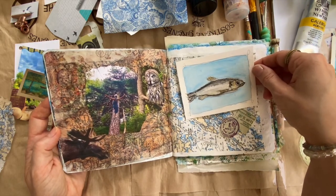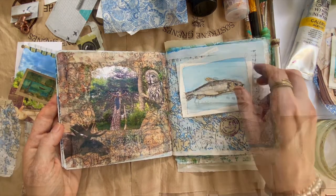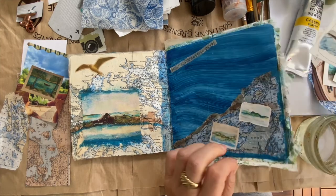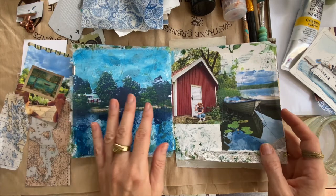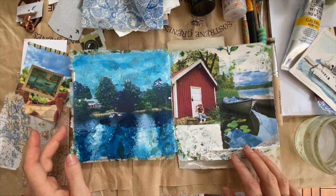This is a spread more dedicated to the wildlife, to the trees, to the animals. Yeah, and the ship, I think, will go there. And this is the last spread. I think this is going to be the final one that I have to complete.